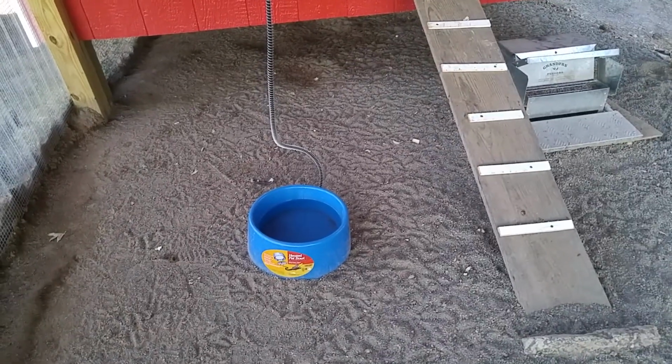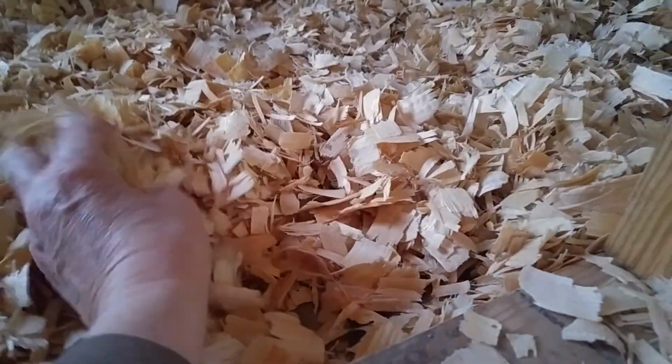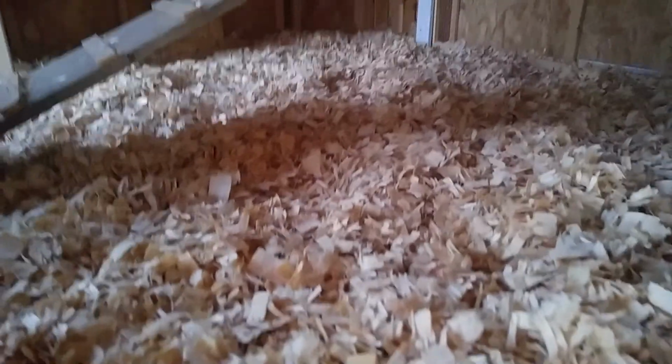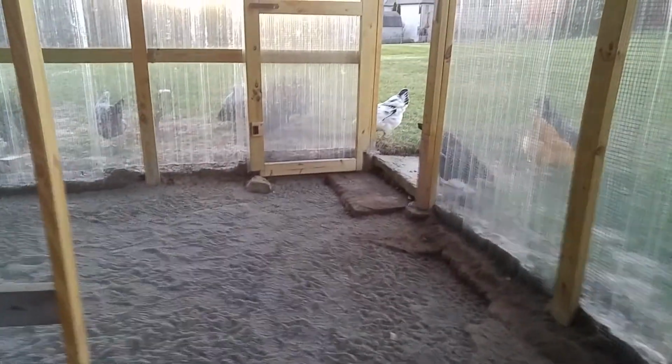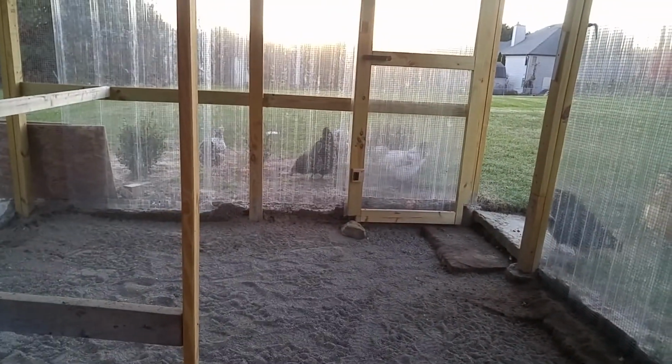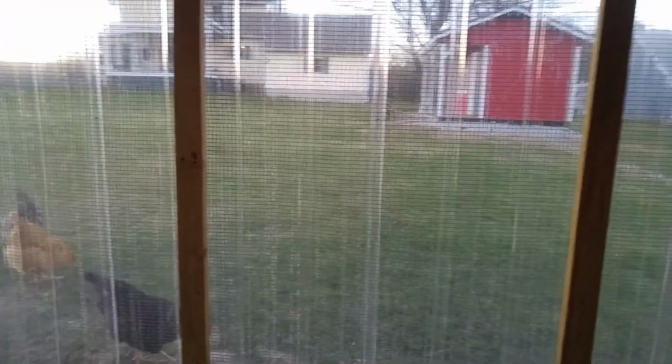But that's what we've done in here. I can't think of anything else other than I've really added the chips to the coop. You can see they are in there pretty thick, 2-3 inches thick all the way across there. They like that. They'll get in there and lay in those chips. They really like that. And you can see they really can see out of this pretty well.